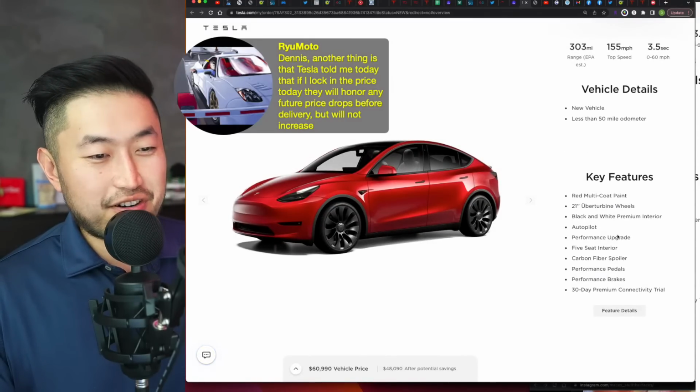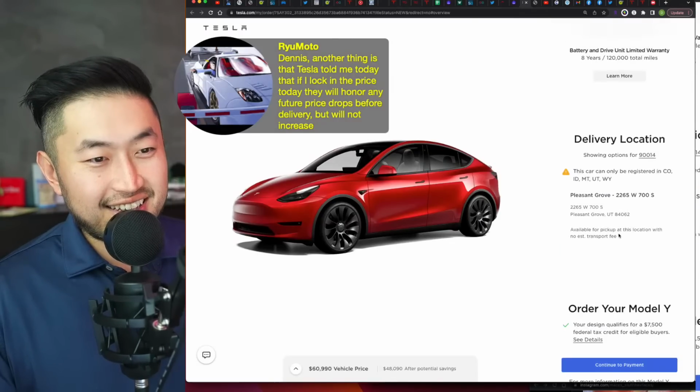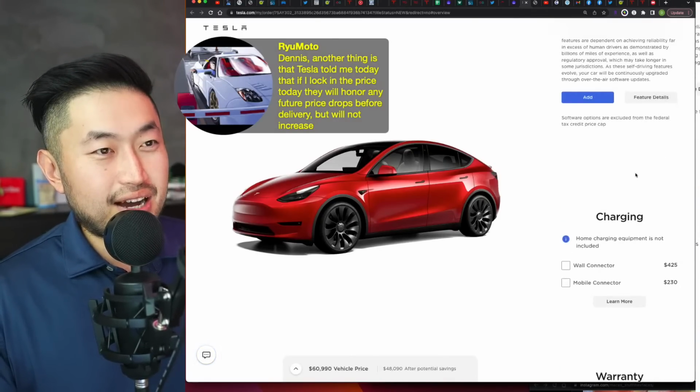Oh, someone looking for a red Model Y Performance. It's here. It's available. You can put your name on it. Qualifies for that $7,500. It's in Utah.